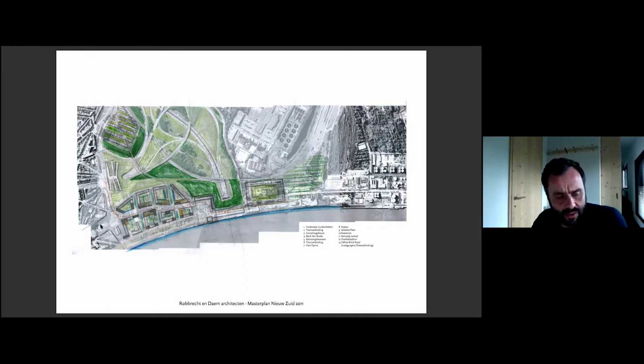Another idea was, and in a way you will see it in the final master plan, which I will talk about later, this kind of idea of a hard spine, we called it, a kind of street, square, that was a kind of continuation of a spine that was and is still leading towards the center of Antwerp.